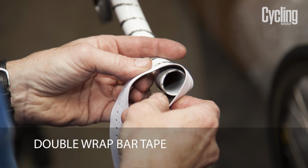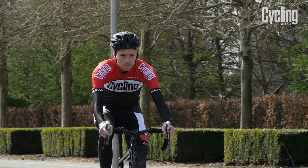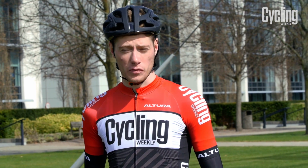Forget the legs, the cobbles will also cause a great deal of discomfort in a pro's arms. That's why they'll sometimes opt to double wrap their bars in tape, or even fit a bit of gel cushioning underneath to make it that little bit more comfortable.